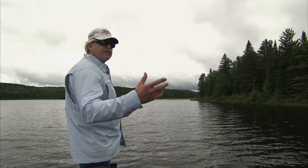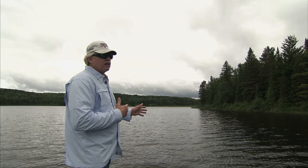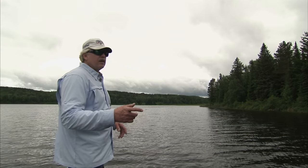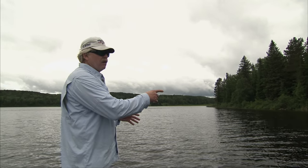Colin, I'm having you casting over the back of the boat right here. We're moving in a forward direction with the electric trolling motor, and that enables you, with the boat moving forward, to get your fly closer to the end of the rod so you can do that big circle.